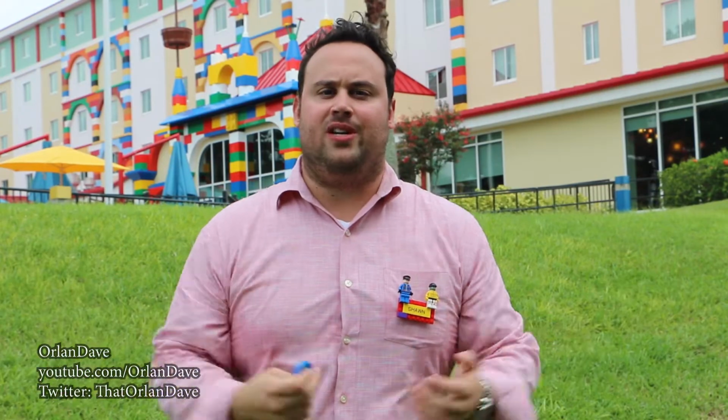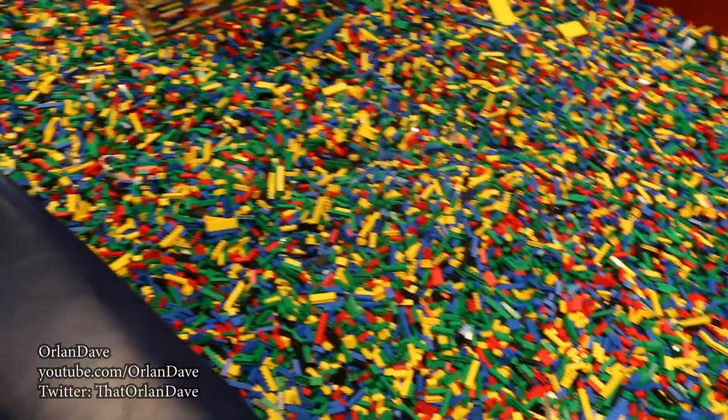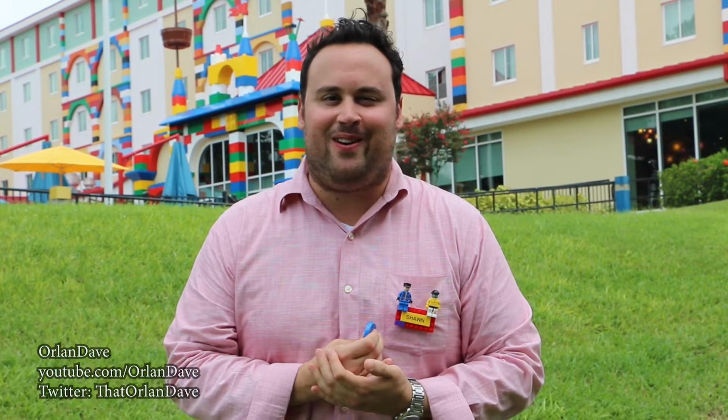So there's some really cool additions to LegoLand Florida Resort for kids to do outside of the theme park, and one of them is our LegoLand Resort behind me here. We have a lot of Lego brick play pits. We have a giant Lego castle for kids to play in the lobby. We have nightly programming, pajama parties, Lego experiences, character meet and greets. It's just a fun time for the whole family.